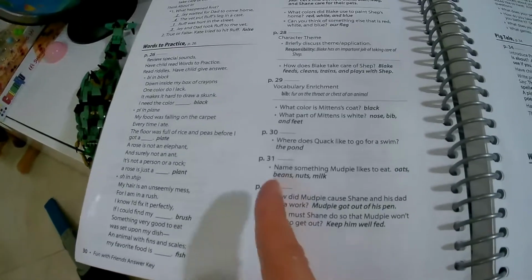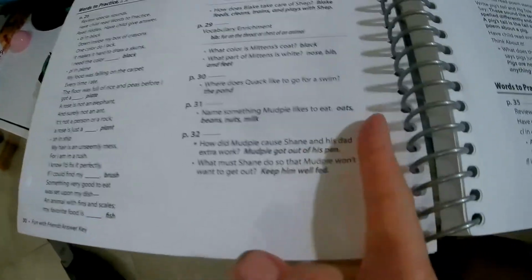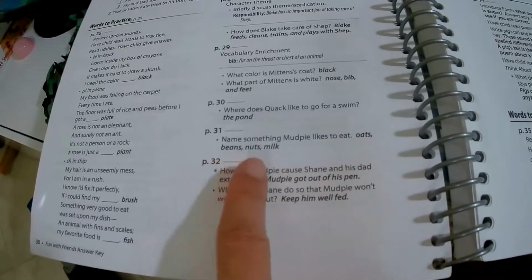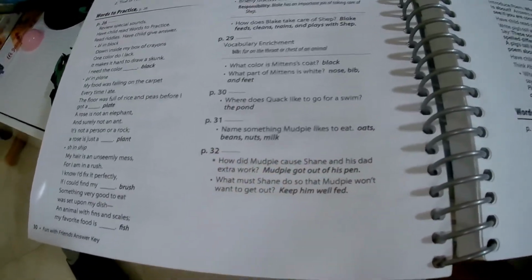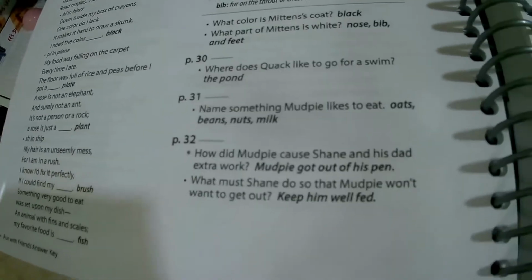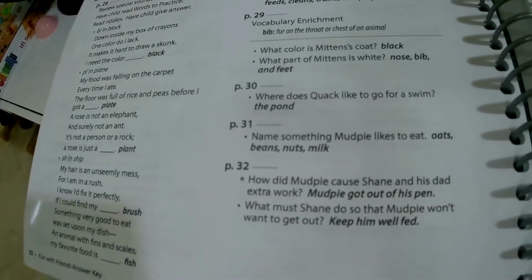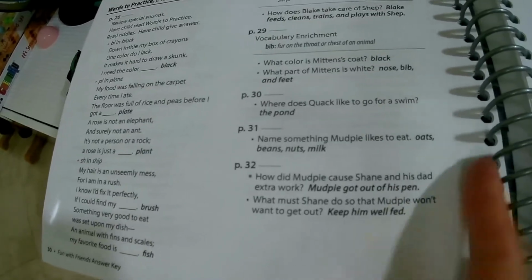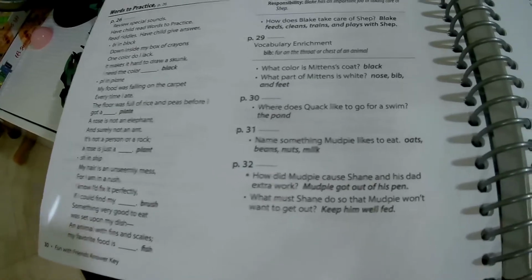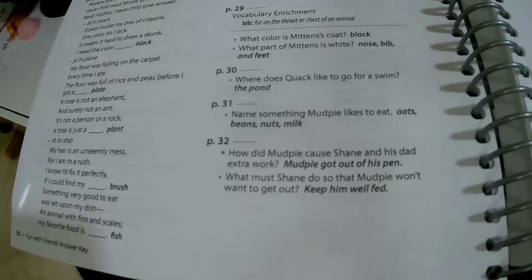So let's say I'll ask him, name something Magpie likes to eat. And the answer, the bold part is the part that he should answer. Oats, beans, nuts, or milk. Let's say he answers me ice cream, then I know that my son is completely making it up and he didn't understand what he's reading. But if, for example, he doesn't give me all of them, he'll just say beans and nuts, and I'll say, is there anything else that he ate? And then he's like, milk?